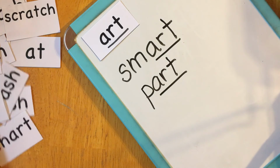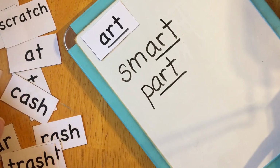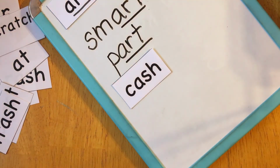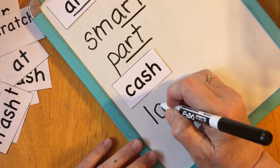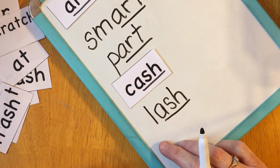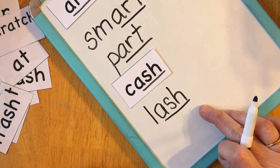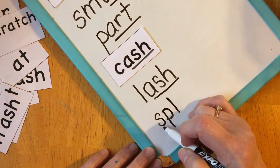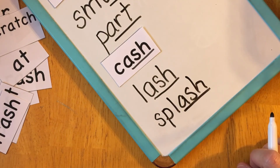All right. Here is the last one we're going to make today. Let me find which one I want to use to do this with. Cash. Okay. If you know how to write cash, you know how to write this word. Lash. I have an eyelash on my cheek. Ash. Lash. And if you know how to write lash, you know how to write this word. Splash. Ooh, say it slowly. Splash. I made a big splash when I jumped into the pool.